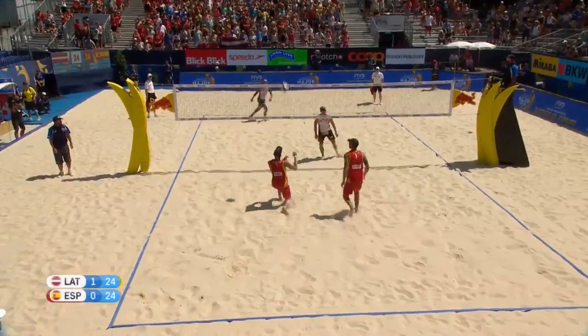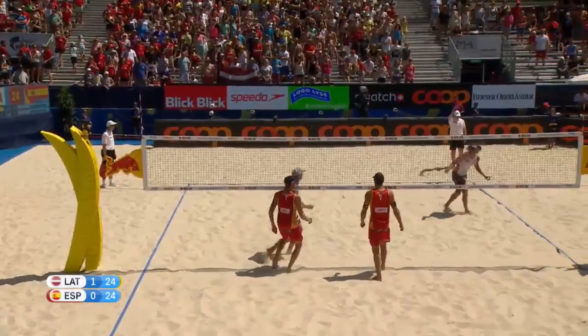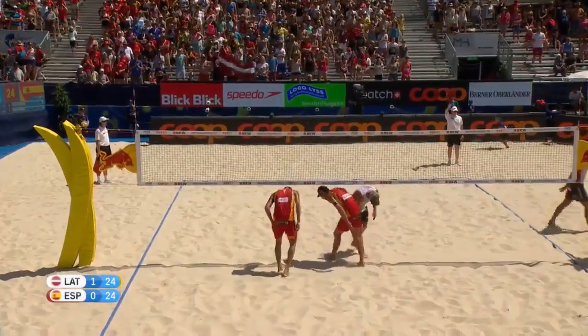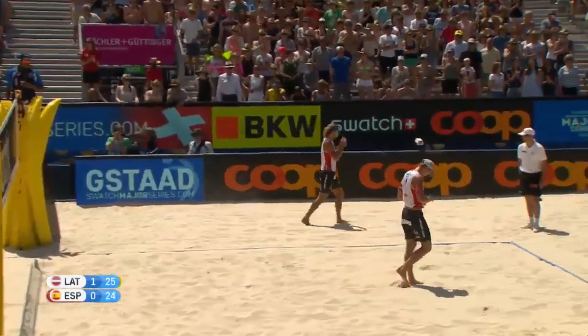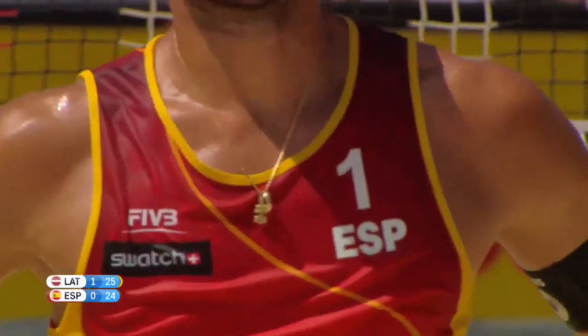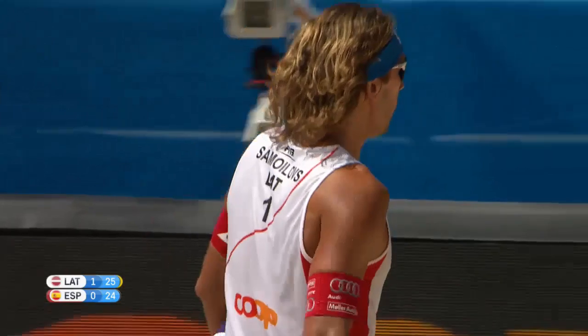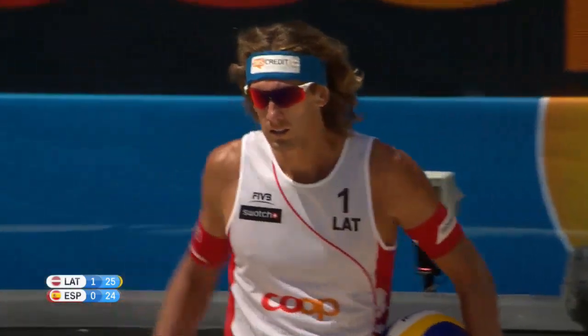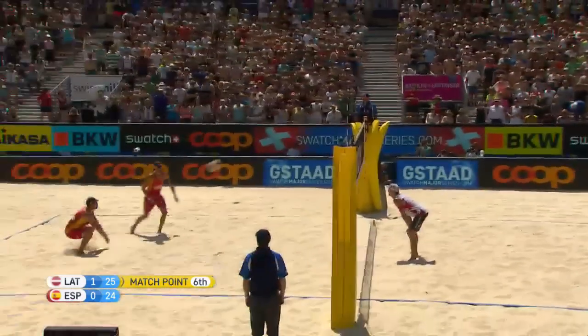Samoilovs with service. Oh, a little flick off the net. Herrera now on the attack for Spain. Ball's out, and the ball is out. It is match ball once again for Latvia. 25-24. Side switch, change of ends again. Another pressure moment for Spain here. Samoilovs to the back of the court, serving to give Latvia the bronze for the 6th time.